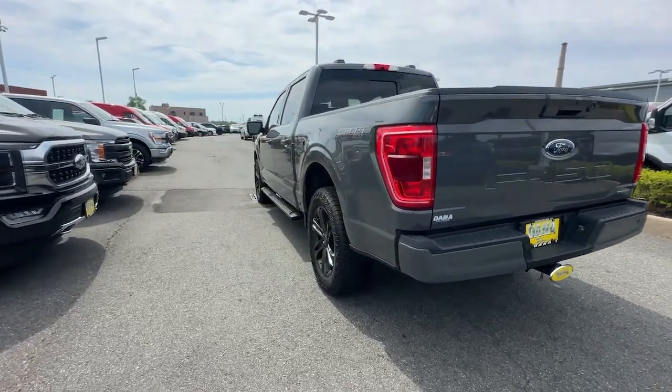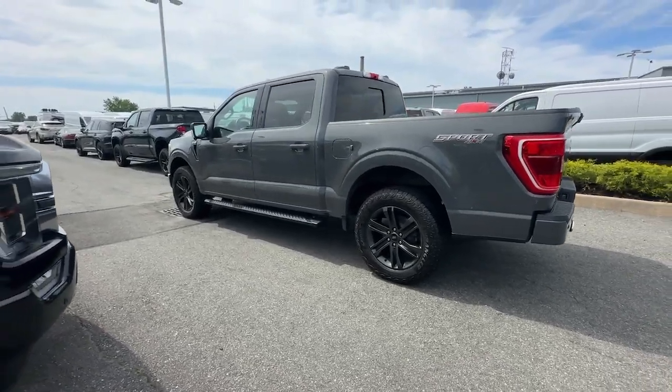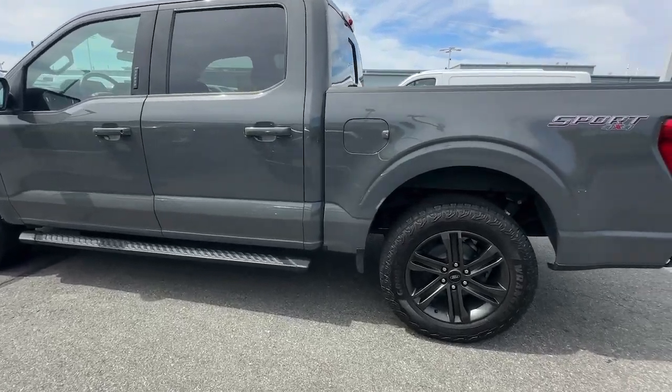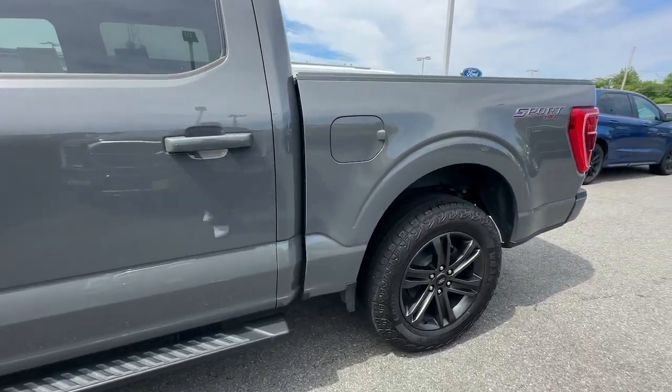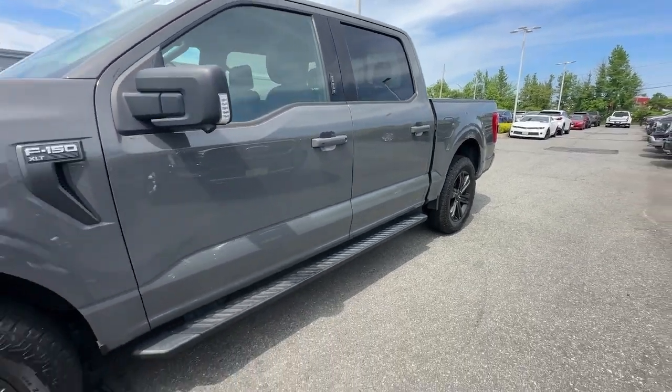These are just some of the great options this vehicle comes with: 360-degree view car camera, navigation system, keyless entry, moonroof, chrome wheels, satellite radio, backup camera, remote engine start, heated mirrors, adaptive cruise control.